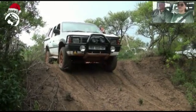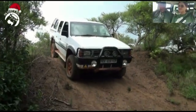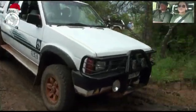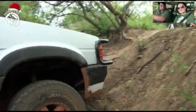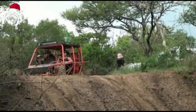This is the final obstacle for the Slote, and in actual fact I think where the guys, as I know them, they will want to do all these obstacles the opposite direction.